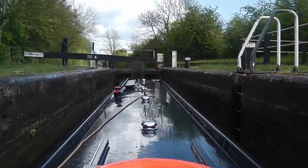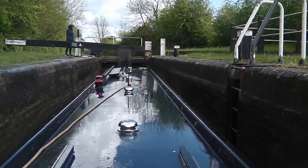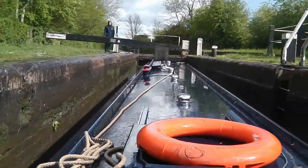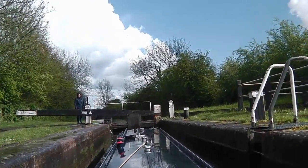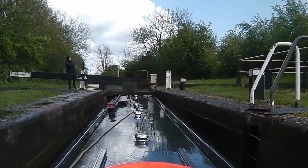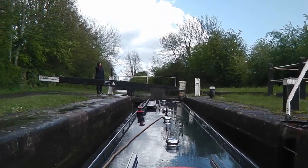You do find some of the big double locks are a little bit harder to do. They've got big, heavy gates on them. Excuse me, I just hit the floor. Go back a little bit. Backwards a little bit there because we're moving forwards. Some of the big, heavy locks can get a bit old, a bit dated. Some of the doors are very heavy on them. All right.